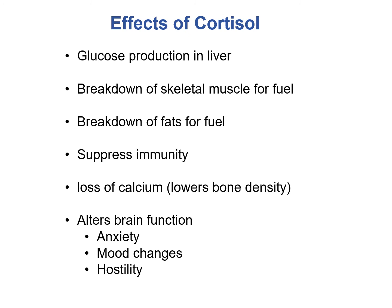First off, it's going to promote gluconeogenesis, so the creation and production of glucose in the liver. It's going to break down skeletal muscle for fuel because skeletal muscle is made of proteins. We can use these proteins to actually keep the body running. We can break down fats for fuel as well. We get a suppressed body immunity because that's going to use up more unnecessary energy that we can't use to deal with the stress that we're handling. Our body is going to break down bones to use calcium for other processes. It's going to alter brain function, specifically by increasing anxiety, having violent mood changes, and increased hostility or anger.